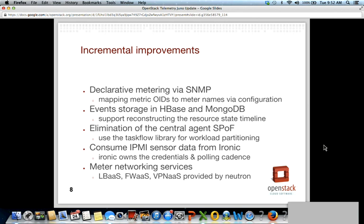And then the last thing I mentioned in terms of our incremental improvements is a variety of integrations with the networking services provided by Neutron. For Juno 1, we've already got the capability to acquire statistics related to load balancing as a service. So you can see how many connections are open at a particular time, and what the state of the health probes are, that kind of thing.